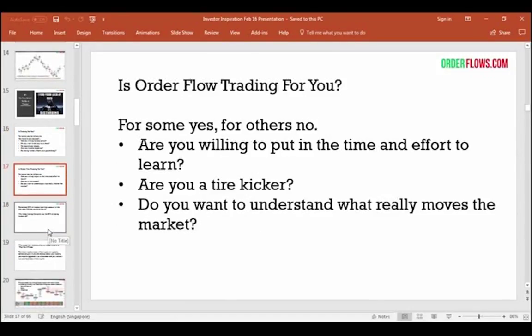So is order flow trading for you? Again, for some, yes. For others, no. And you have to ask yourself, are you willing to put in the time and effort to learn or not? If you're not going to put in some time to learn order flow, how to read and understand what's happening in the market, then there's no point in trying to learn order flow.